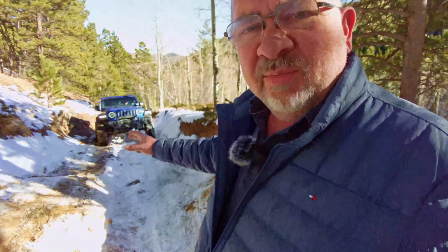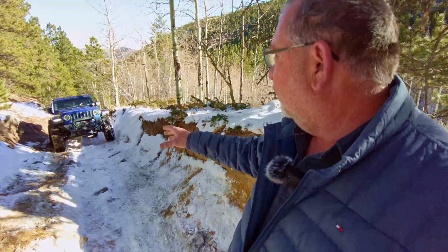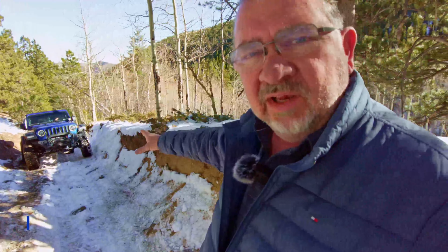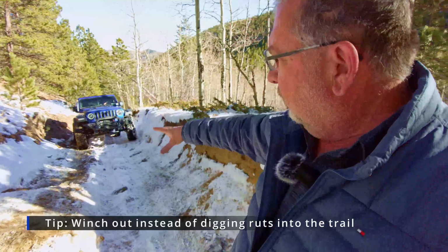All right, so a few people have been up, and it definitely made this spot super slick. So we've got a really nice tree right here. We got the winch completely ready to go. So we're just gonna throw the winch line on here, pull up past this spot, and keep going. So let's get the winch going.